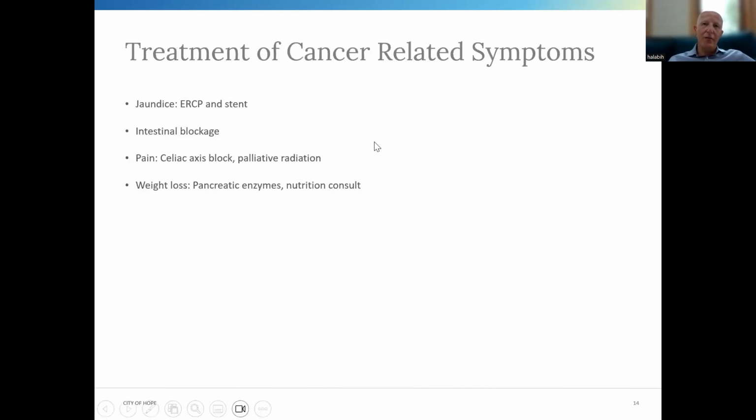I think an important aspect to talk about in pancreatic cancer is improving quality of life, and there are lots of supportive elements that could be done. For example, for pain, there's something called a celiac axis block. Even if the disease is not resectable, a celiac axis block could help with pain control. And sometimes palliative radiation is also used to a certain extent in certain patients.